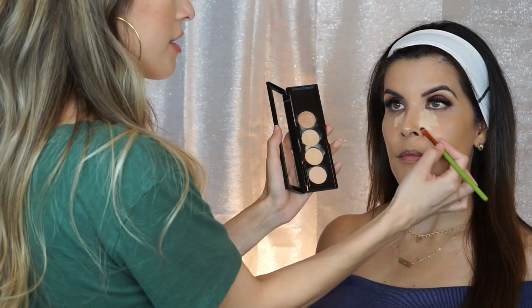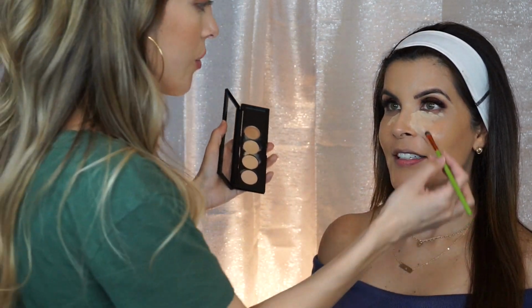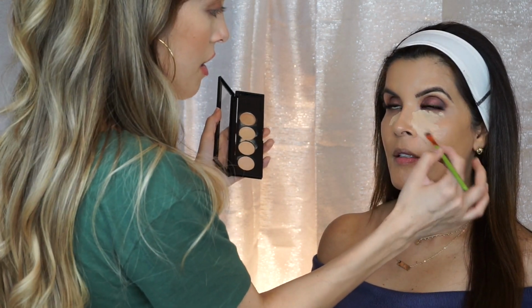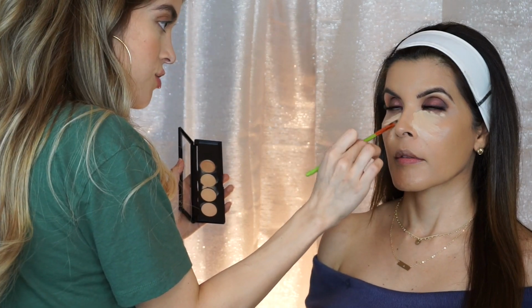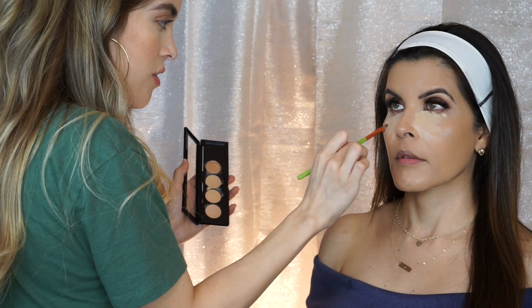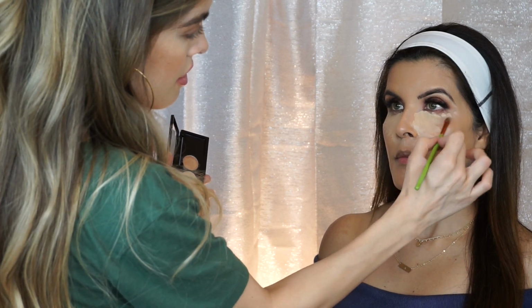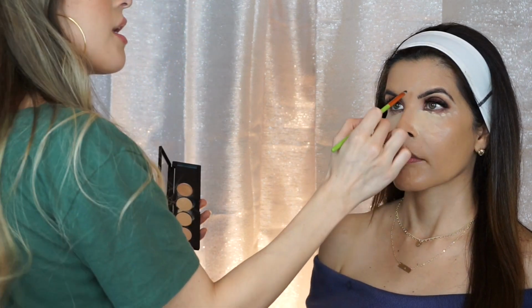So I just moved on to concealer, and I'm applying it a little bit under her eyes. Actually, it's a lot of it, but we both like a bright under eye, and I'm doing it kind of in triangle form, but not necessarily a full triangle, just kind of following that form. And then if she has redness anywhere else or any imperfection, then I might want to go ahead and cover that up.